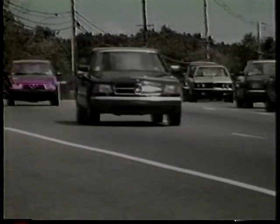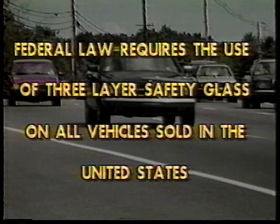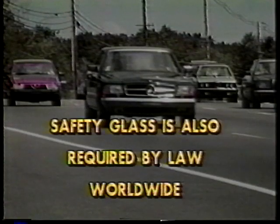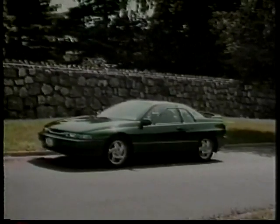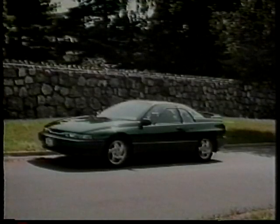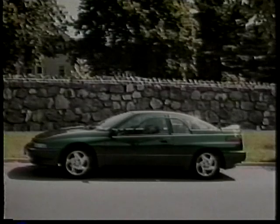Since 1966, all vehicles manufactured and sold in the United States and in most countries in the world are required to have laminated or safety windshields. Laminated or three-layer windshields significantly reduce driver and passenger injuries because they break without splintering. In addition, the integrity and rigidity of safety glass enhances the overall safety of the passenger compartment. Many newer unibody cars, those without frames, rely on safety glass to pass their roof rigidity standards. That's why safety glass windshields will remain a standard in automobile design and construction for years to come.